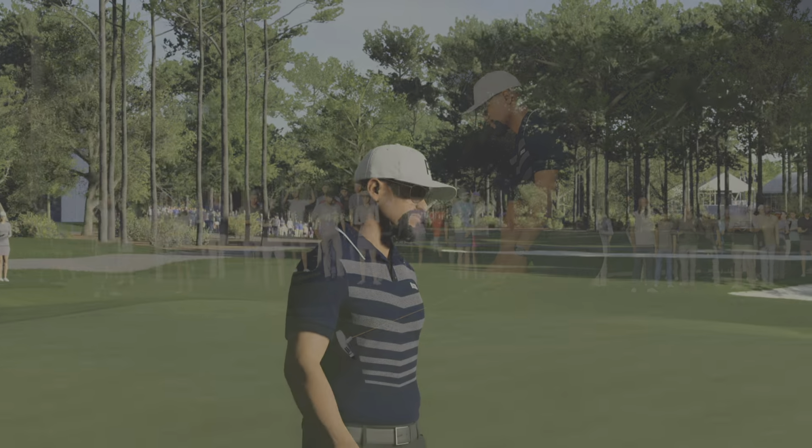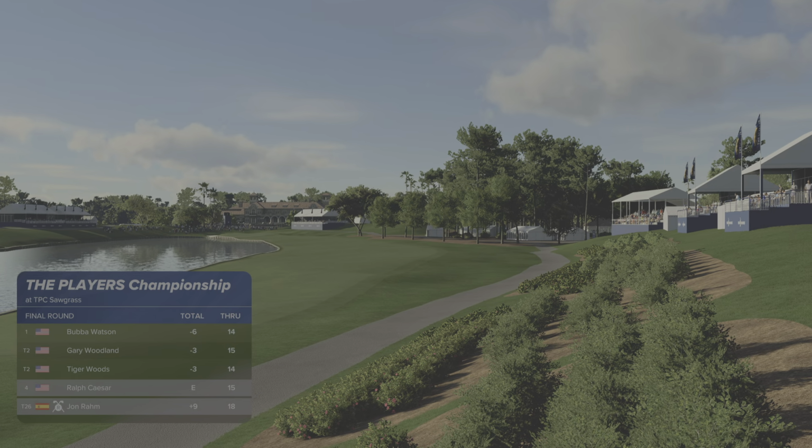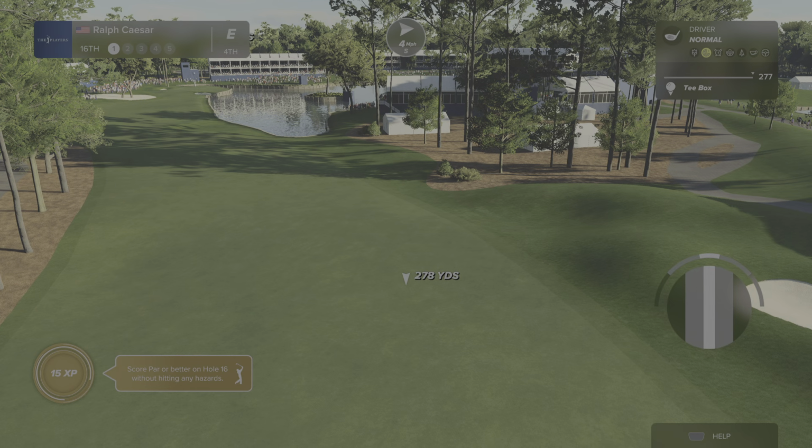And that's a couple of bogeys on the bounce, I'm afraid. Two bogeys in a row, never a good sign. Now playing a little defensively, as we head now to the par five next.